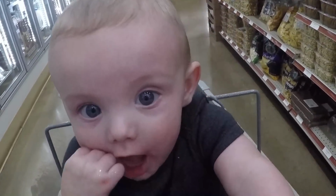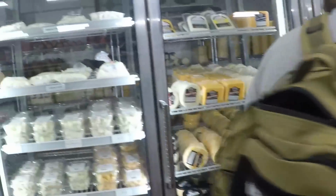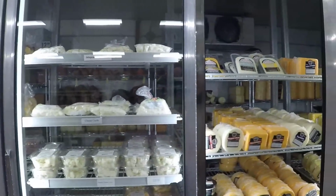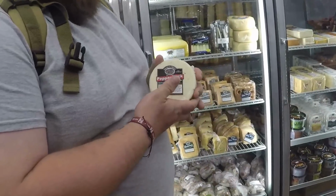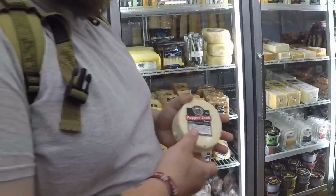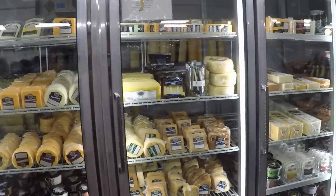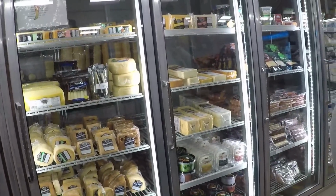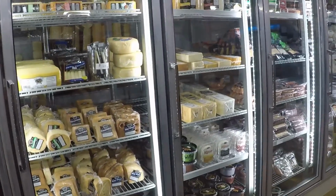Whoops. Now, on this wall, they have all of the cheese. Spicy cheese, hot cheese. Pepper jack cheese. Then they have case after case of cheeses and blends, and all you have to do is choose your favorite.